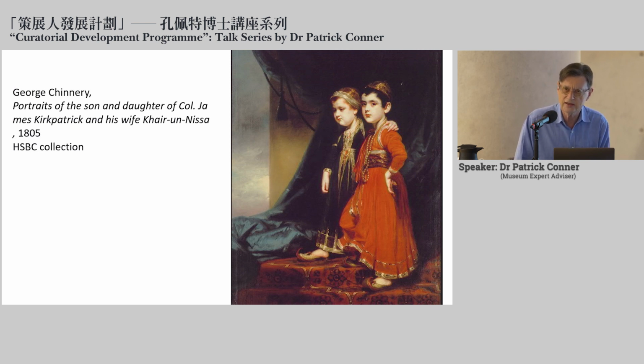I don't know if you've read Willie Dalrymple's book, The White Mughals, but that's really about this painting and the surrounding circumstances. They're the portraits of the son and daughter of Colonel Kirkpatrick and his Indo-Persian wife, Khairunissa. And they're dressed in the clothes of the court, the Muslim court of Hyderabad, and they're just about to leave for England to be educated and spend the rest of their lives there. Their names would be anglicized, and they would never see either of their parents again.